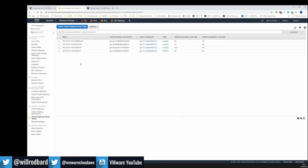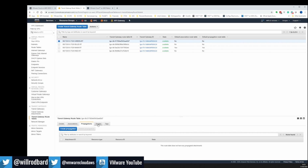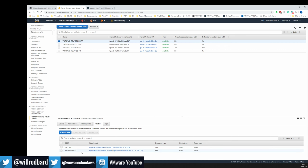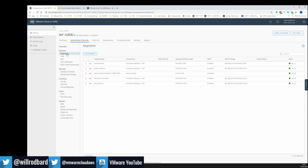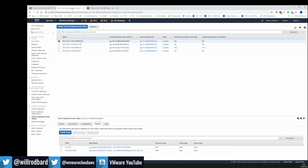So we can look at the associated route tables. If we look at the route table for green, for example, there we've killed propagation, so we're not propagating routes, and we've effectively added a couple of static routes. So we have a default route out, which goes out to the VPC, and we have the route back to the VPN. So the network there, 168.22/24, was that green, was it? Yeah, there we go. Green, 168.22/24. So in the end, it became actually really simple. Once we got the process nailed down, it became quite simple to replicate, and we can scale this out.